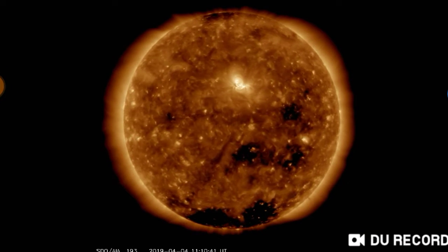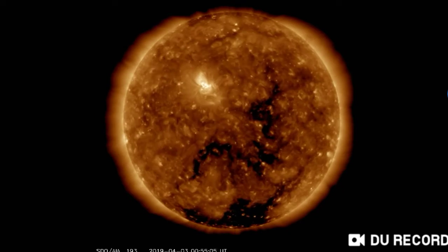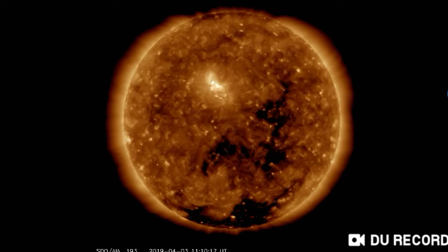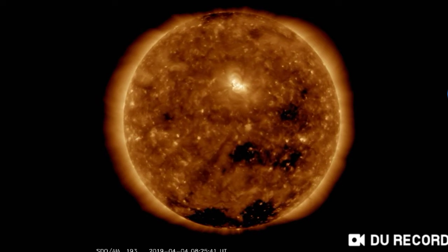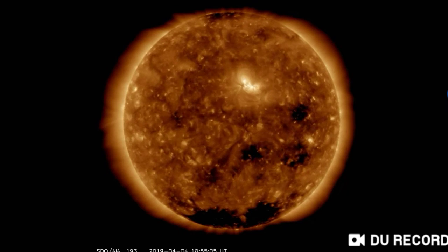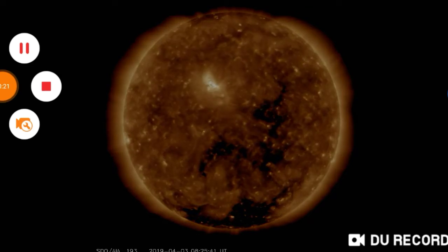This is the condensed space weather report. We're looking at the sun at 193 angstroms. Not a lot of activity going on there. No sunspots and a couple coronal holes, one near the equator and a few in the south.